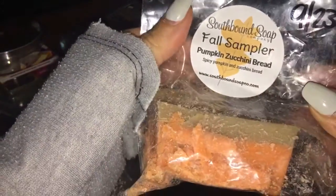And then over here is from the Southbound Soap Company Fall Sampler in pumpkin zucchini bread. This is spicy pumpkin and zucchini. I sent the other half to my friend Joanne. She loves zucchini.